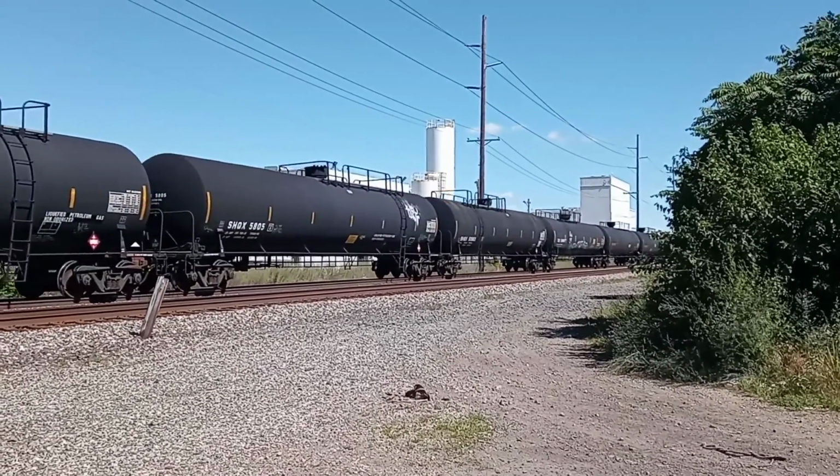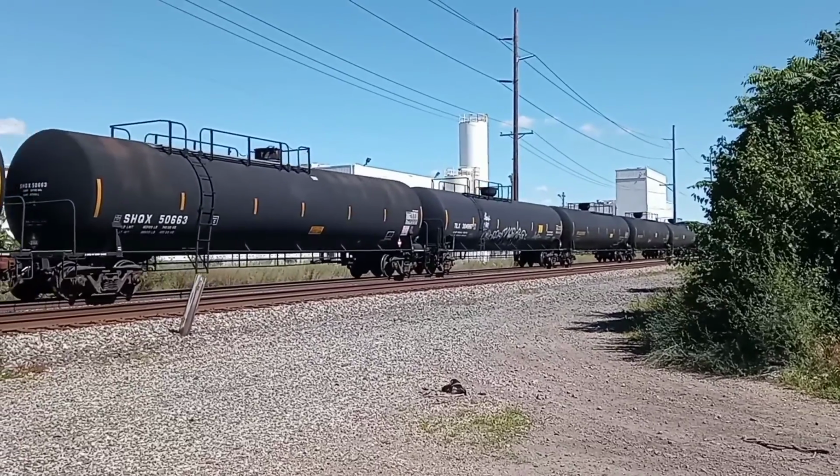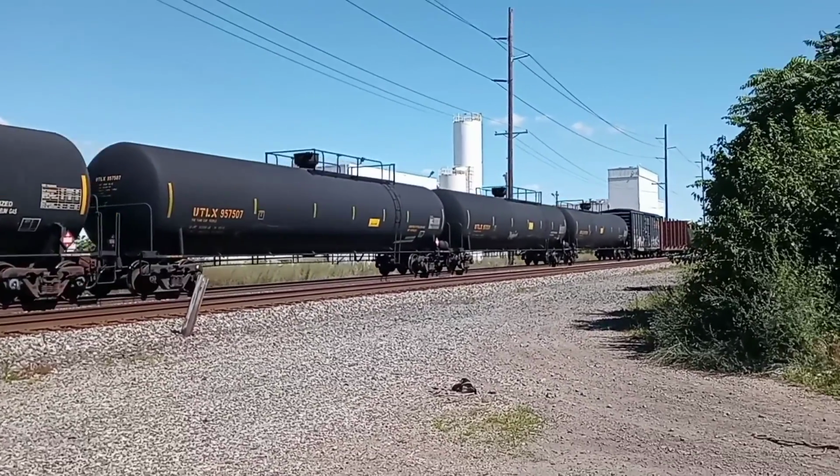A little bit later now, and we're in a big cut of tank cars. And the train, as you can see, has slowed way down. He would stay at this slow speed for the rest of the time, but he didn't come to a stop. He ended up passing me.